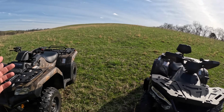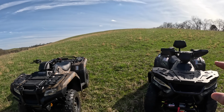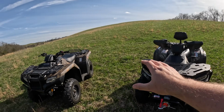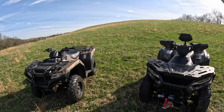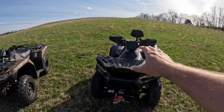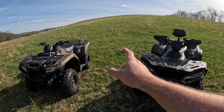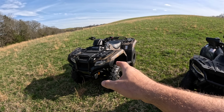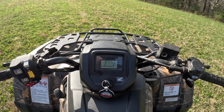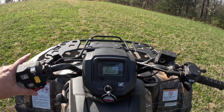Both drive great, but I will say also that the Massimo, and again, this is provided by Massimo, this is ours. I'm saying I like this because I mean it, not because they're paying me to say it, because they're not. But this one has a smoother transmission than this machine, and I'll show you right here exactly what I'm talking about. All right, for those of you that don't like when we have music on here, there will be no music, just engine sounds.